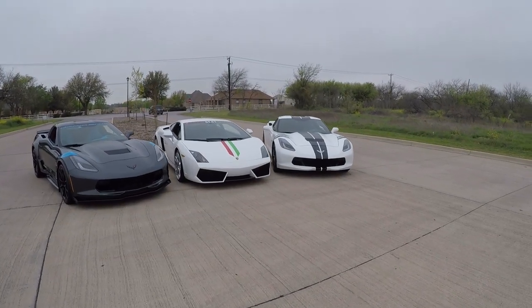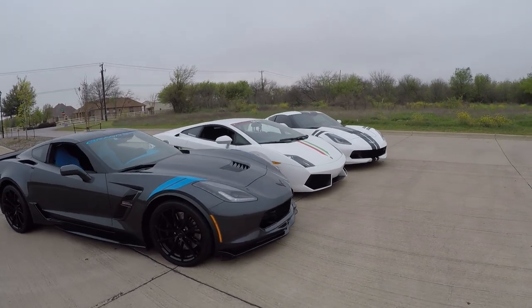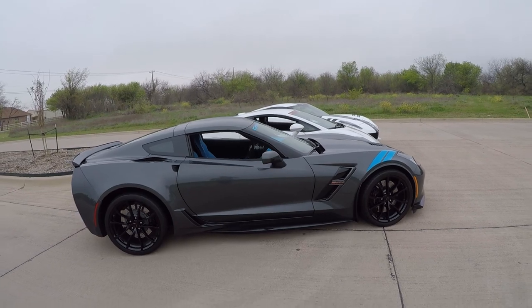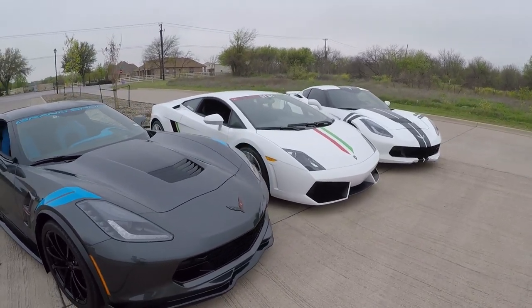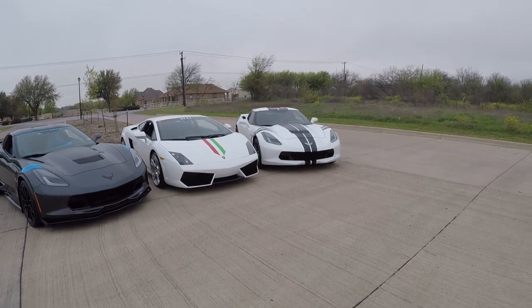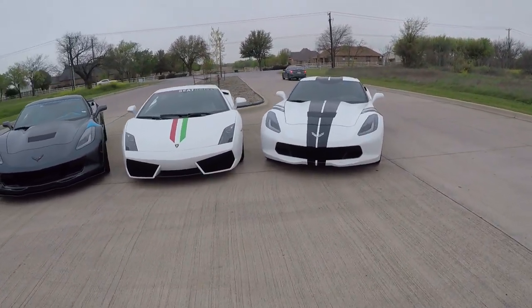So a friend of mine, Chad, is out here with his 2014 Corvette Stingray, and I've got my Lambo and my Corvette out here today, and we're doing some pics, and I think it looks pretty good. Unfortunately, it's early in the morning and everybody's going to work, so we are having to step out of the way as they drive by, but still a lot of fun.